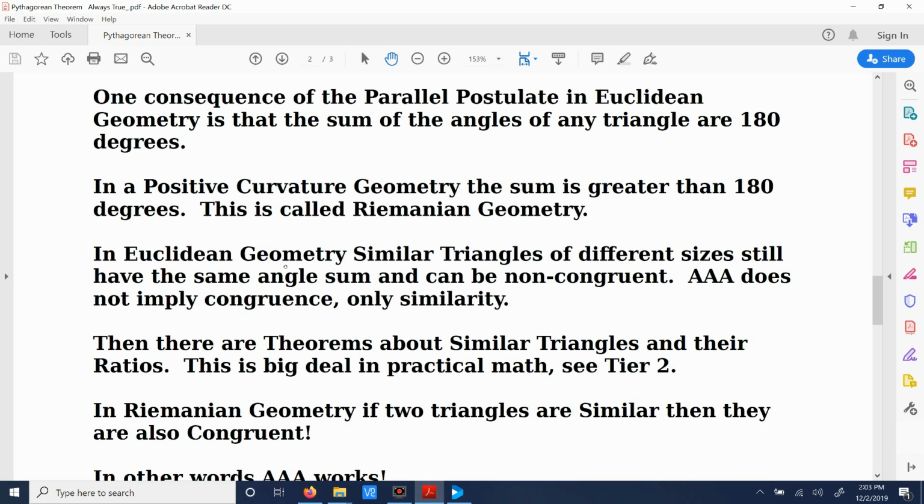Now, in Euclidean geometry, one of the most important concepts is similar triangles. You can have two triangles that are different sizes, but of course they can still have the very same equal angles, because the sum of the angles is always 180 degrees. So if two triangles are different sizes but have the same equal corresponding angles, they're called similar. But they're not necessarily congruent. Congruent means they have to be the same size. So if you're actually proving theorems in geometry, angle, angle, angle does not imply congruence. It only implies similarity.